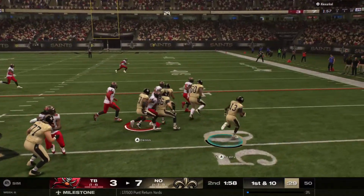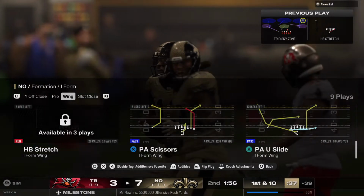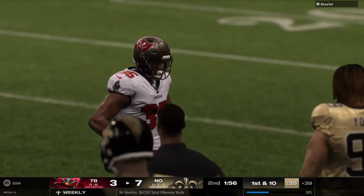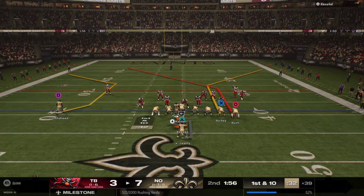Now a handoff looking right. And a pretty athletic run right there as he's going to get this down inside the 40. So from the 39 now, they'll come up on a 1st and 10.